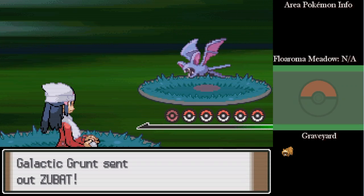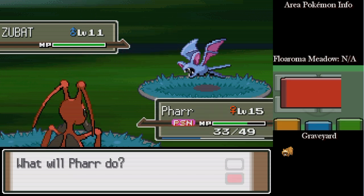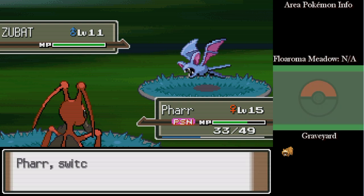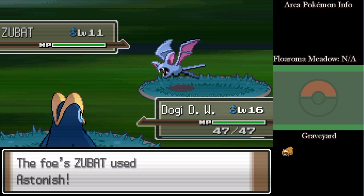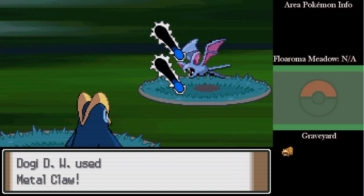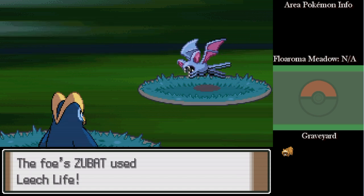Since I was a Zubat. Go Far. I switch Pokemon on you. Well, it is a flying type, so I'm just gonna send Doggie out. Go Doggie the Wall Crusher. Oh, yeah. Stop trying to pinch me. I'm gonna Metal Claw you. Swing! Wow. Tore a hole through time and space.